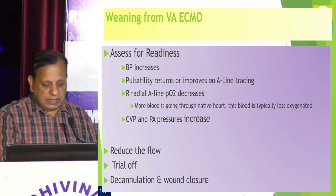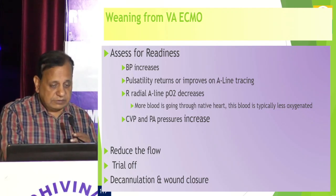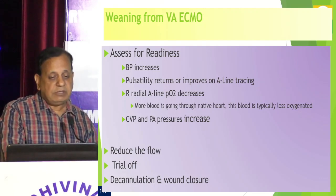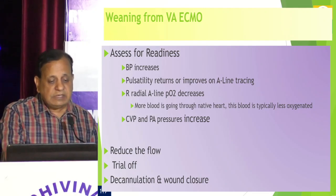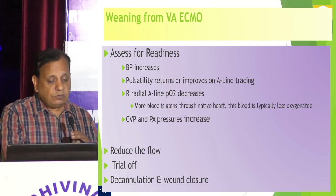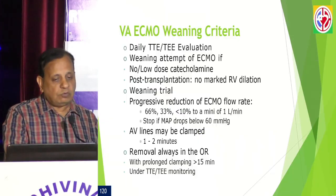Then weaning off from VA ECMO. Weaning from VA ECMO requires a readiness of the center to see for the patient being brought out. So see the BP, see the pulse celerity, see the right radial artery PO2 levels, look for CVP and the pulmonary artery pressures. You reduce the flows and start with trial off, and then decannulation and wound closure.